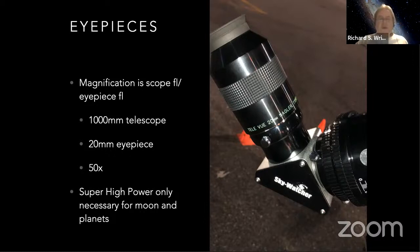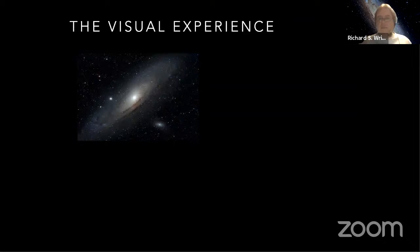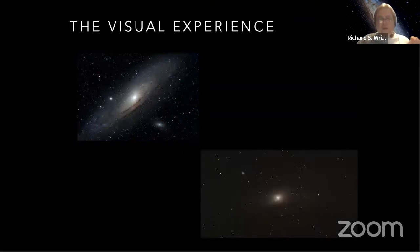Another thing that you need to understand about telescopes is the visual experience. On the side of the box of the telescope, there will be a photograph like this. And when you look through the eyepiece, this object is going to look more like this. It's going to look more like a fuzzy blob. Now, it depends on the object, but galaxies and nebula tend to be fuzzy blobs.